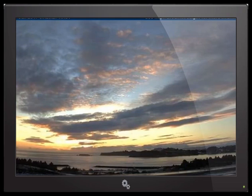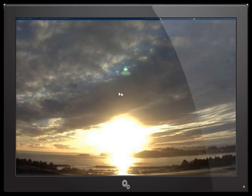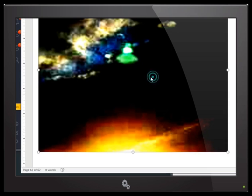17, 9:25 a.m. at Kodiak in Alaska, looking to the southeast. And we'll progress. And I see a green object up here. The next frame has been removed, but the next frame after that reveals this object. And if we enhance it a little bit, we can see a very strange looking object.